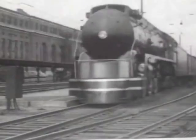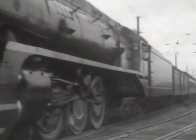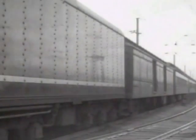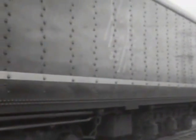The Yankee Clipper, meanwhile, arrives at New Haven, and this brings a transformation from steam to electricity, from coal and fire to volts and amperes. The steam locomotive leaves the train from Boston and from Springfield to New Haven.